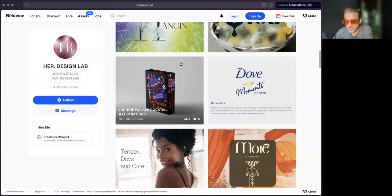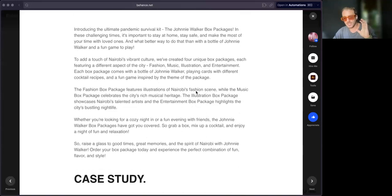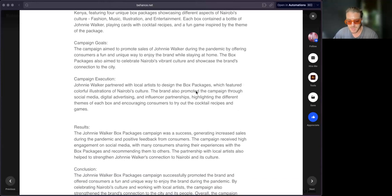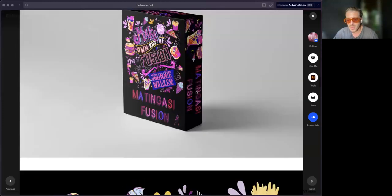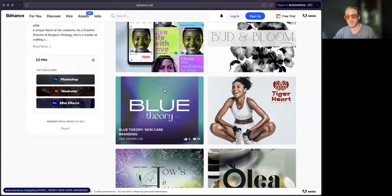I scrolled through a few of these. I really like this Johnny Walker project that you have here. I love the text. I love the descriptions that you've included. You've really carefully outlined the campaign background, the goals, the campaign execution, the results, and the conclusion. This is really cool. I would love to see that level of detail in more of these projects, and perhaps the projects that you're more interested in doing more of, right?